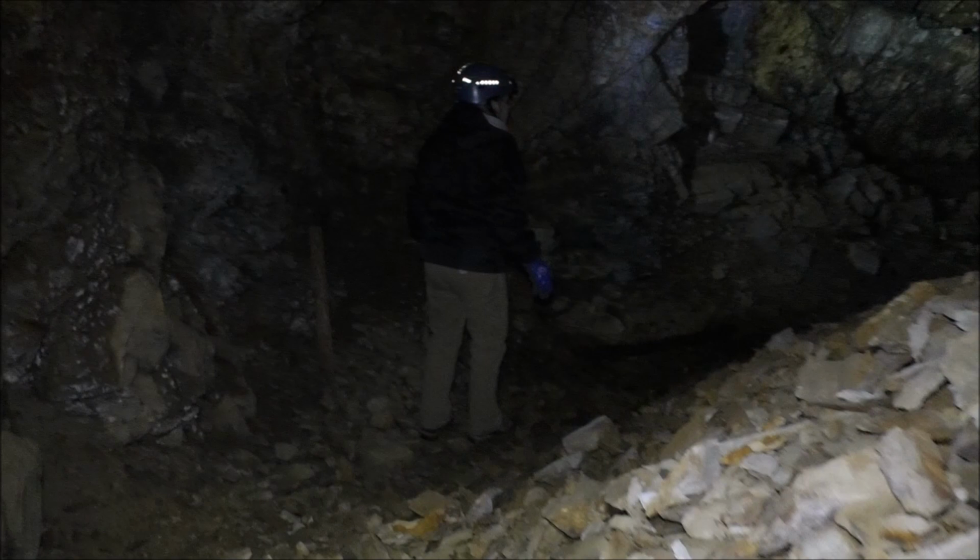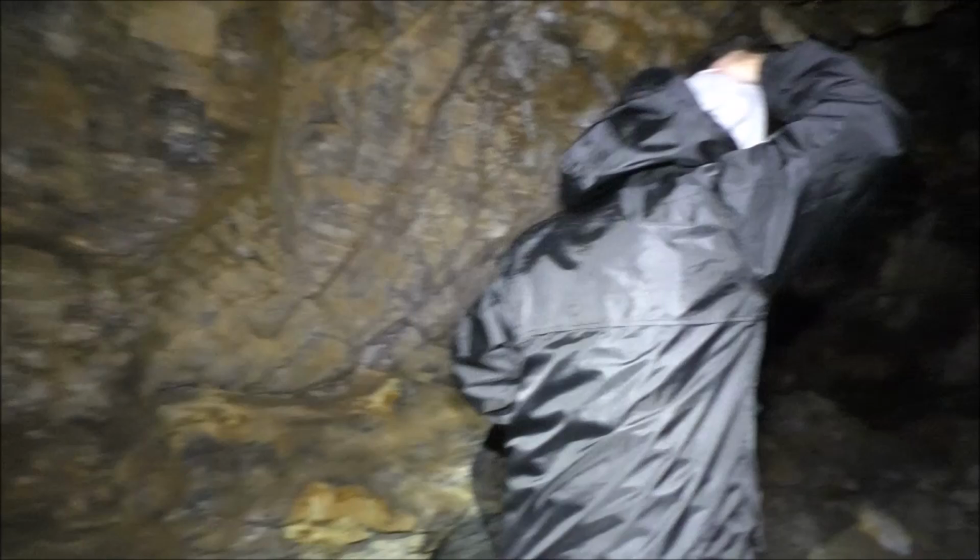My rat protection. Your rat protection? Yeah. What's your rat protection? It's a hood. A hood, yeah. That protects you from rats. It's a magical rat hood.